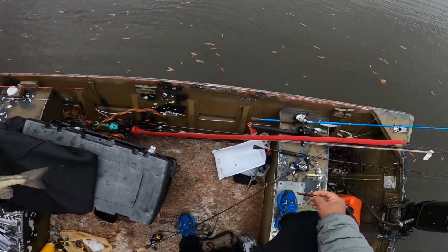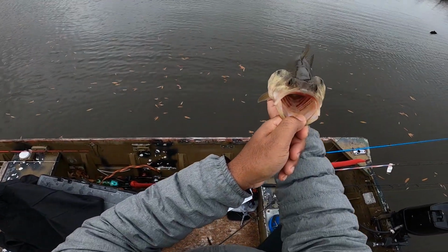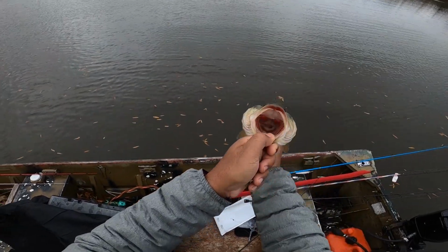Oh, we got a shad. Ladies and gentlemen, we have a shad in the gullet. That was a hungry fish.